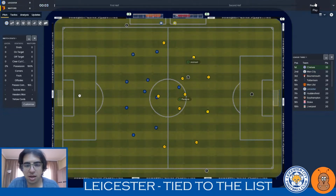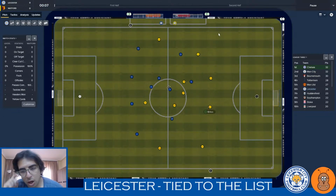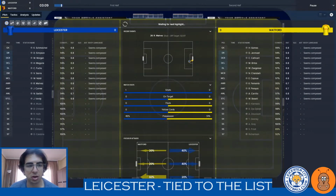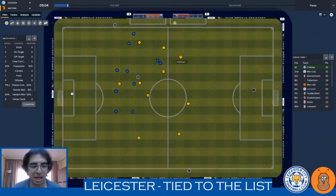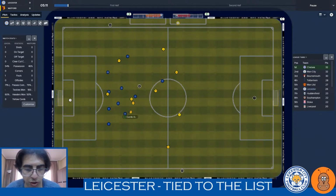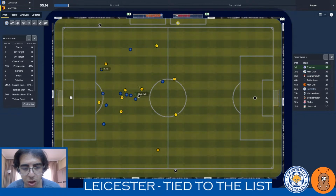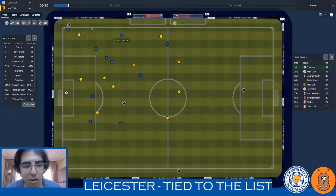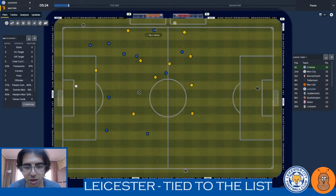So here we are against Watford. Iheanacho is currently injured. He got injured in the last game against Man United, so he's out. Vardy's back in. Vardy was injured for the last few games, he's literally just come back from injury. Slimani's on the bench, though when he has come on, Slimani's not played that well in the Premiership for us, so hopefully we won't have to use him.